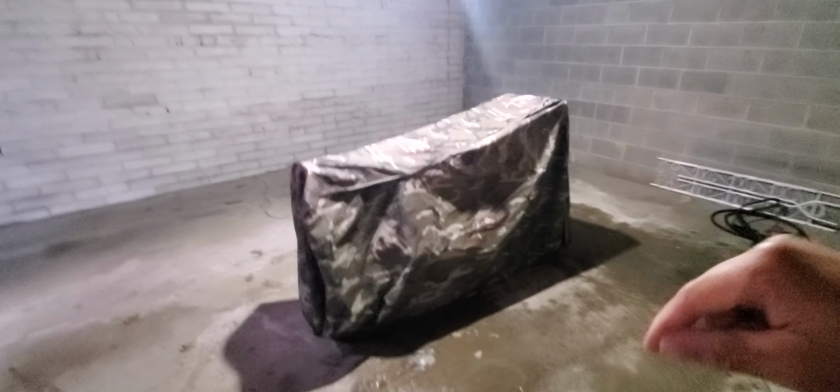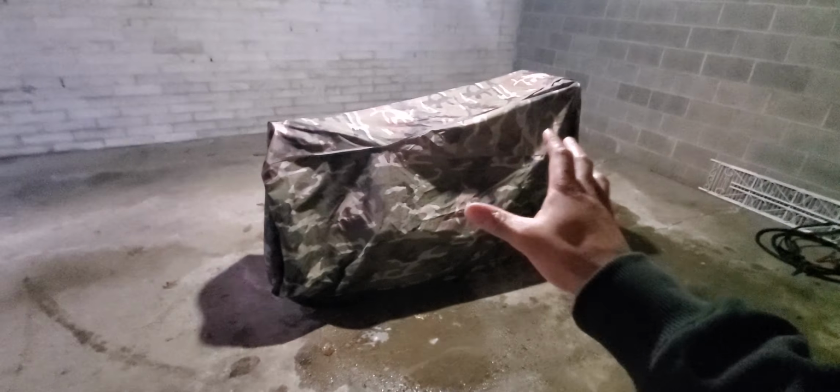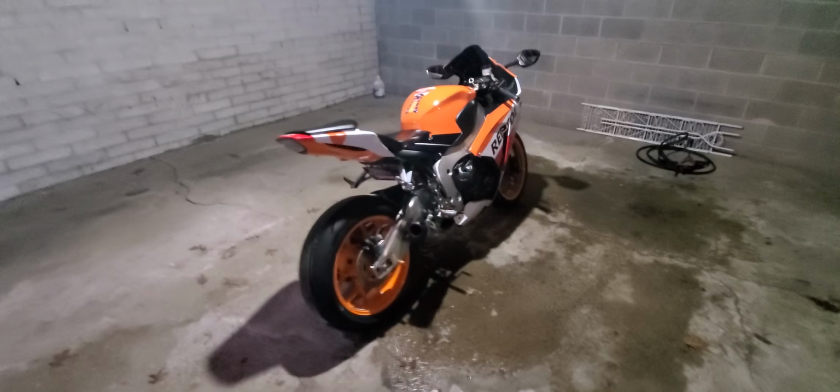If I'm correct, his was not the same version as mine. I'm pretty sure his was an '08 and it came in red, and after that he got aftermarket fairings to change it to yellow with a black tank, then over to a pearl white, and then he finally changed it over to this look, and he got the aftermarket rims to go with it. So let's go ahead and get this cover off, guys. I'm really excited for you to see this. There it is, baby.